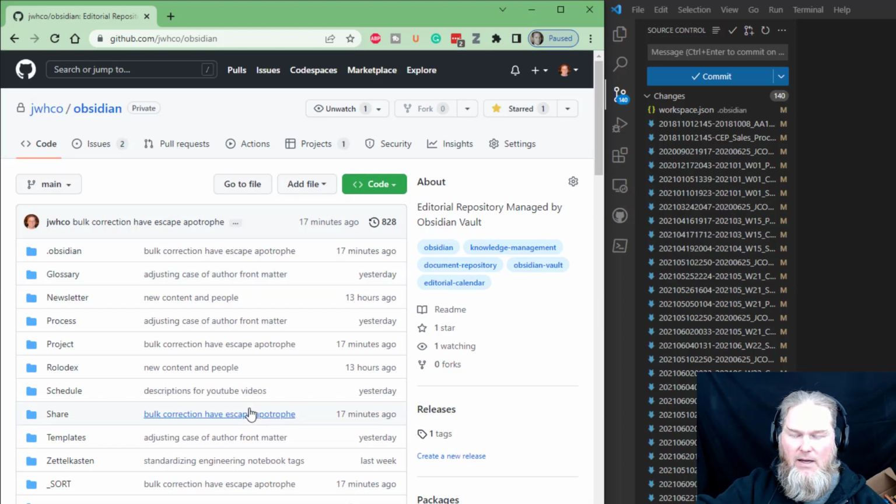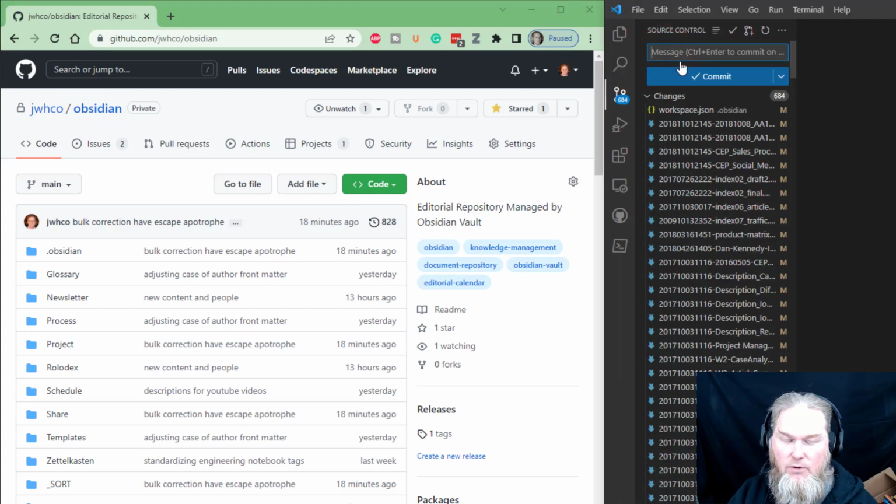So if you want more details about how GitHub works, maybe you have a team of writers, we can talk about your specific situation. But what we've done here is I've made all these changes. I've got changes on my local machine queuing, so I can actually do this offline. I'm going to note what I just did.